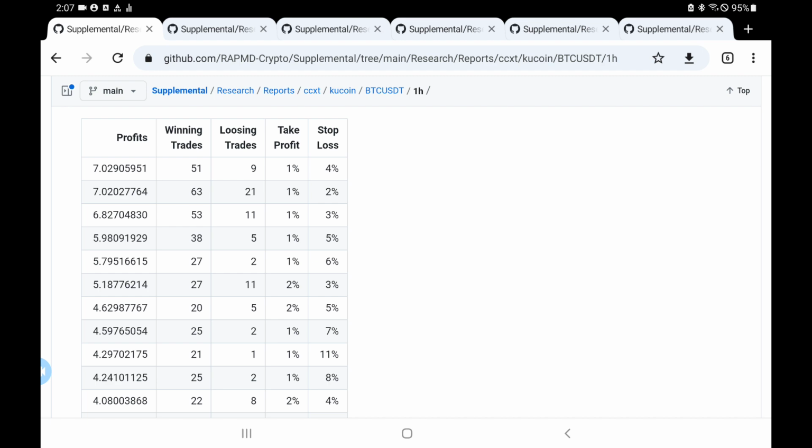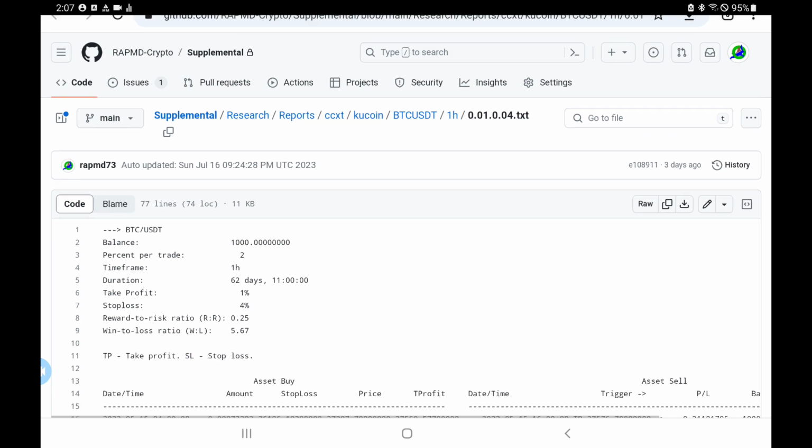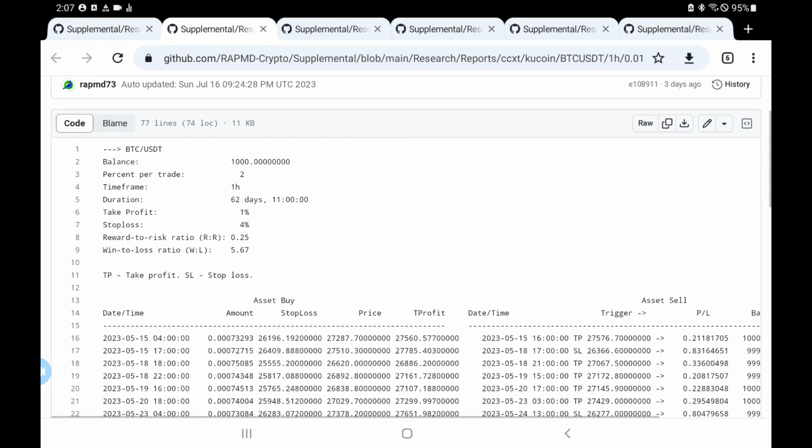1% take profit, 4% stop loss. And that is exactly what this report shows. Now, you see my balance at the top for the simulation is $1,000 with 2% per trade. That means a $20 position. The 1 hour time frame, which lasts 62 days and 11 hours. My reward to risk ratio is 0.25. My win to loss ratio is 5.67.